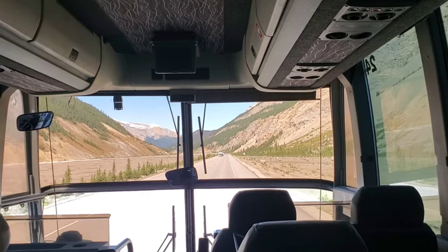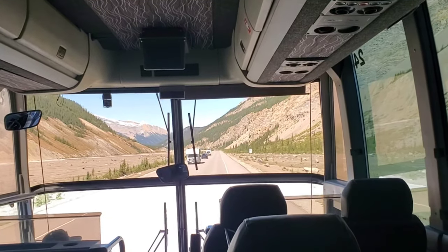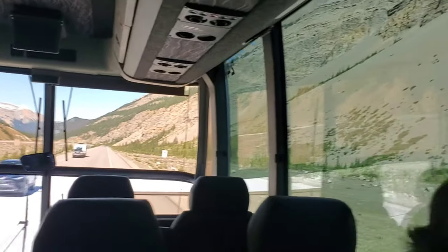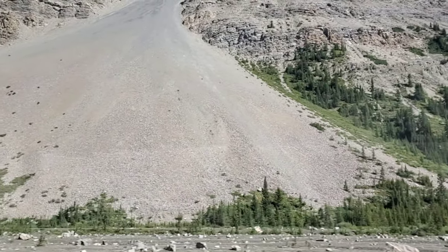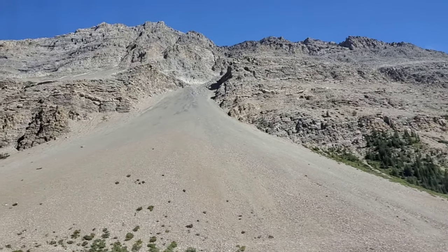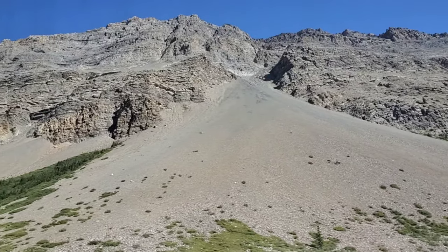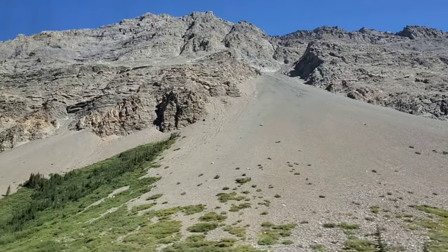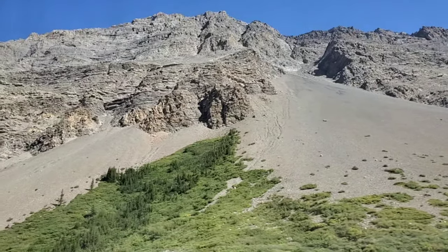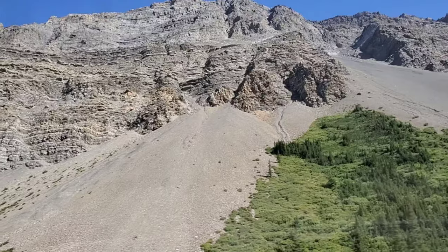Now as we're coming up here, you'll see some large boulders on both sides of the road. On this hill, we also have quite a large slope. This is called a scree slope. What occurs over time as that snow falls down and melts during the daytime and then freezes overnight, or just rain, it'll freeze overnight, because for every 1,000 feet you go up, you lose 2 degrees temperature. It starts breaking the mountain up and it starts falling down little by little.